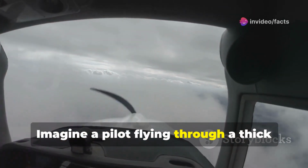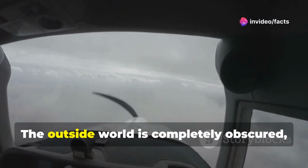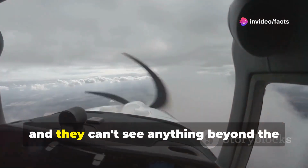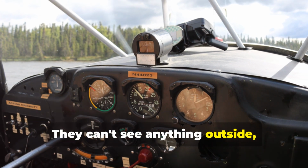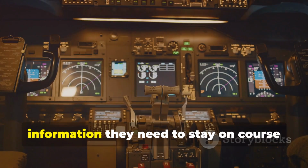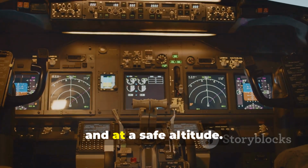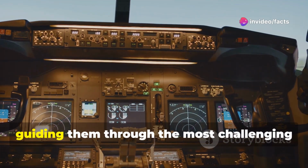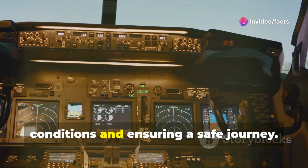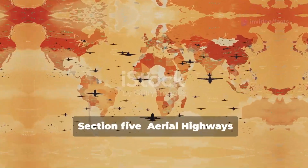Imagine a pilot flying through a thick layer of clouds. The outside world is completely obscured, and they can't see anything beyond the cockpit windows. They can't see anything outside, but their instruments provide all the information they need to stay on course and at a safe altitude. These tools are their eyes in the sky, guiding them through the most challenging conditions and ensuring a safe journey.